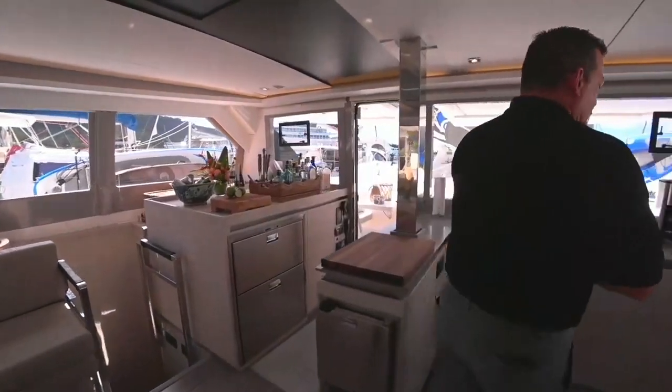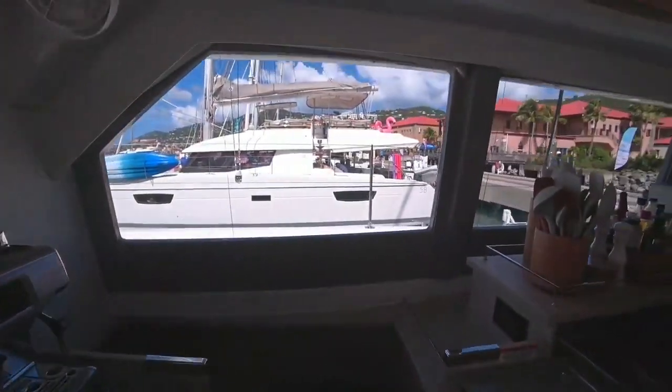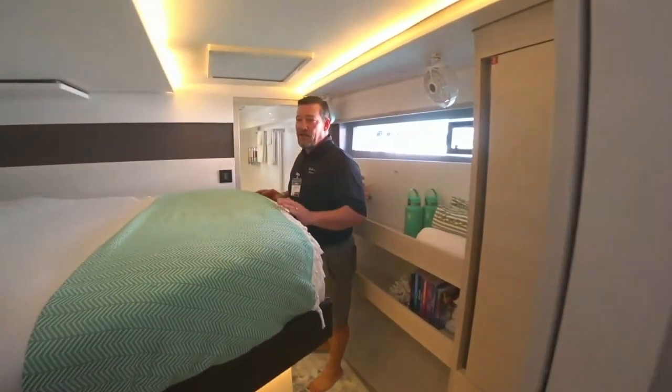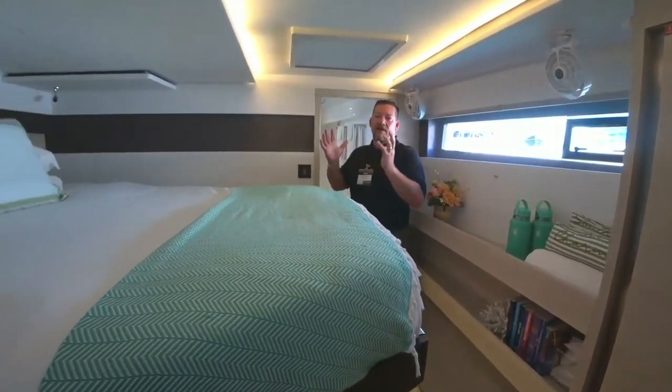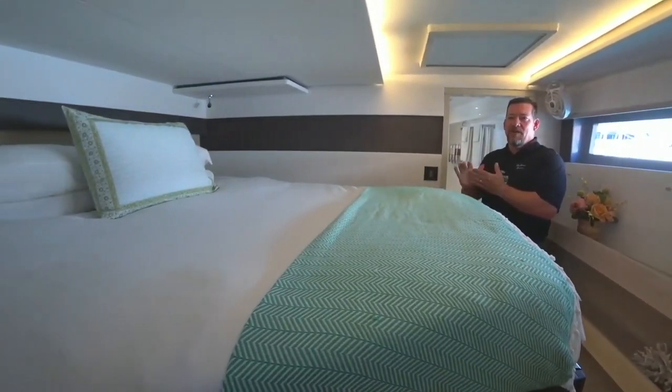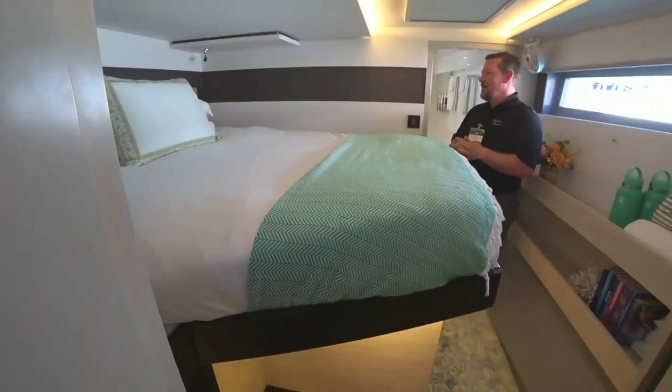First cabin I'll show you is what is called the VIP cabin, and it is on the starboard forward side. This boat does feature air conditioning. It's a chiller system where each room has its own air handler, so each guest can turn the air up or down as much as they want and control the amount of air that comes into the room if they like it more cold at night or if they like it warmer.